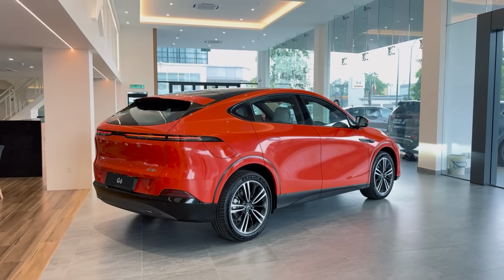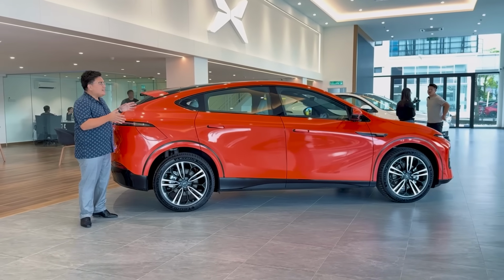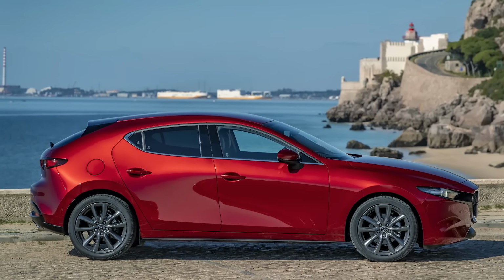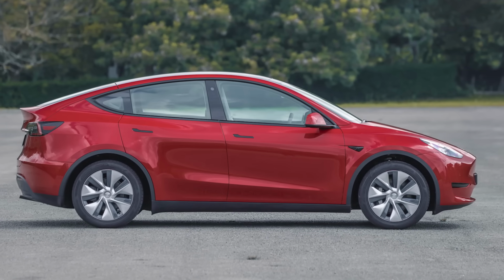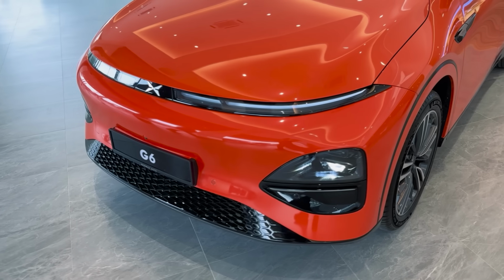If you don't know, Xpeng is here in Malaysia under Bermaz, the same people behind Mazda. That is quite apt, especially considering this car sort of looks like a giant Mazda 3 hatchback from the side. But in terms of size, it is nearly identical to the Model Y in terms of length, height, width, and even wheelbase. Let's start with pricing.